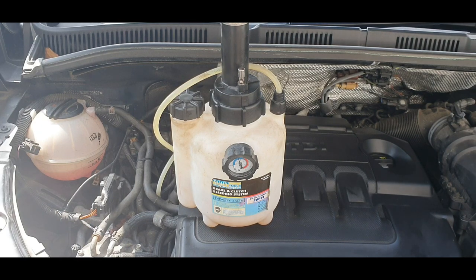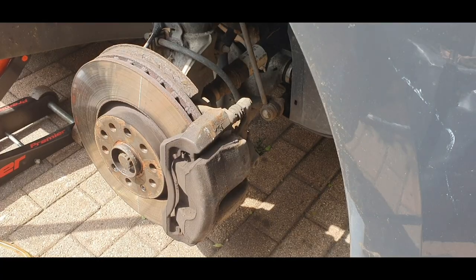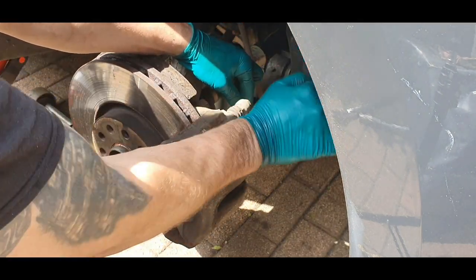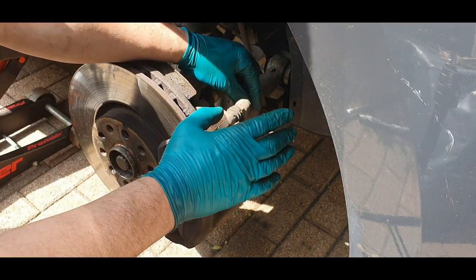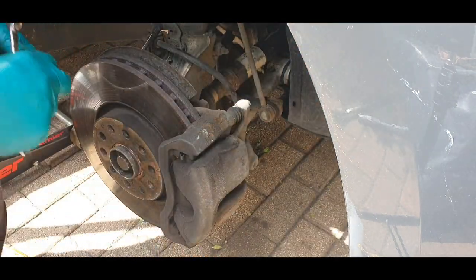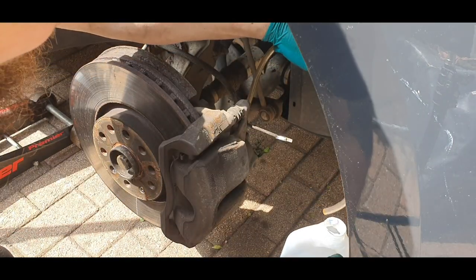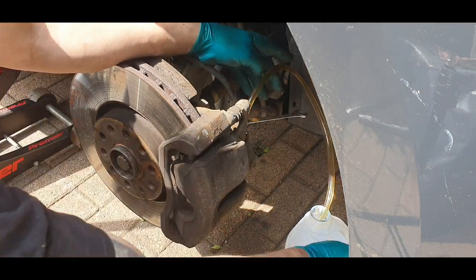Okay, should be all right now, and we go to the wheel. 10 or 11. First make it loose. That's 11. Try to pop. Just by hand. If it's not going, then hammer. Pop, pop, pop. So put 12. Open the valve and just wait.